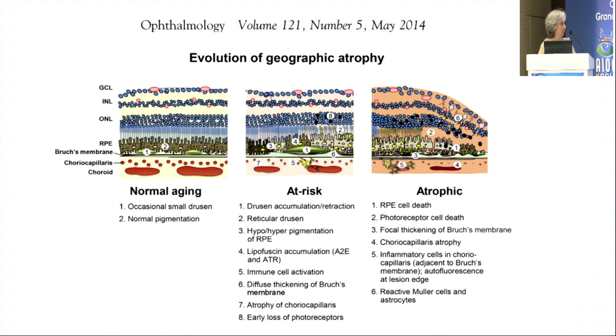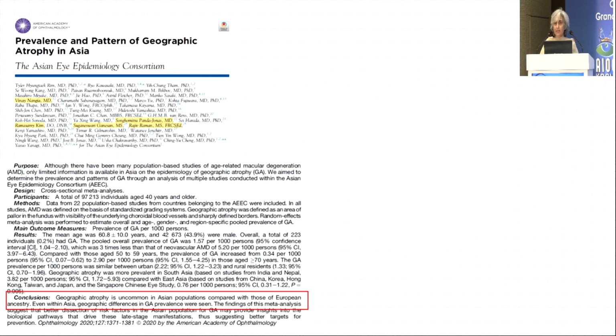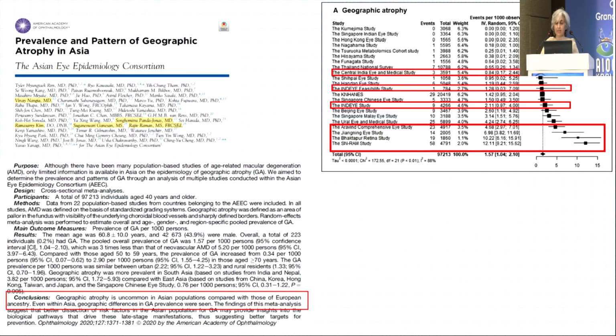What we're going to try and find out in the next few minutes is how can we recognize the evolution of geographic atrophy from at risk to atrophy in the spectrum from normal aging to atrophic AMD. There has been this recent publication on prevalence and pattern of geographic atrophy in Asia, and we thought we knew it all, that geographic atrophy is not so common in Asia as it is in the West. We were equally proud to see that there were so many studies from India, including from our own, a little confused by that number, which shows that some of the cases have a higher incidence.